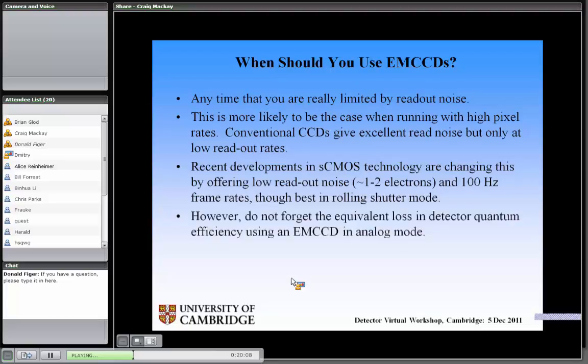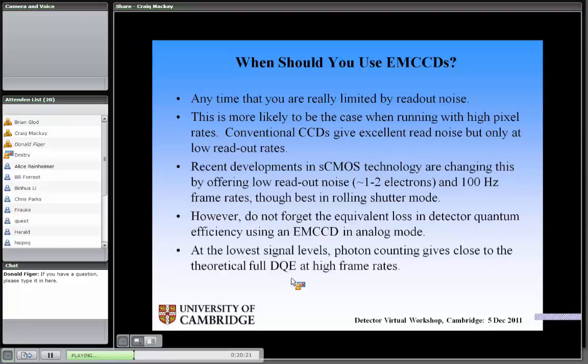The other thing, of course, you must remember if you're going to use electron multiplying CCDs, is that if you do use them in analog mode, you are going to be giving up essentially half your quantum efficiency. And this can be important. But as I said, and we'll talk about more, at the lowest signal levels, you do have very much higher quantum efficiency because you can do genuine photon counting.